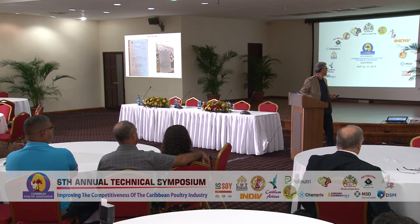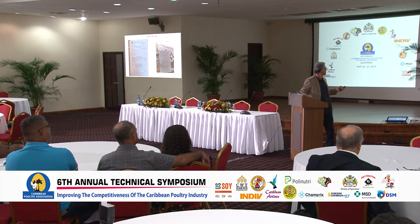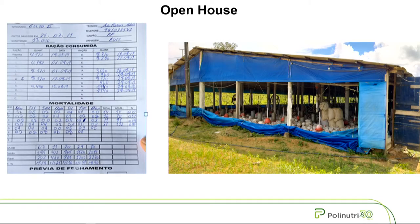Same thing. Open pens also with fans, foggers and curtains, to try to ease the climatic conditions at that time of year. Open-house pen, fans, foggers, all in an attempt to stem the effects of the climatic conditions.